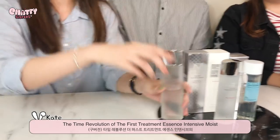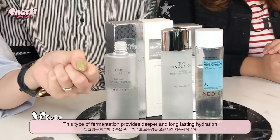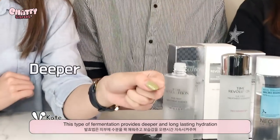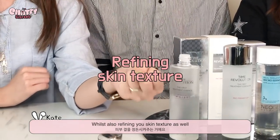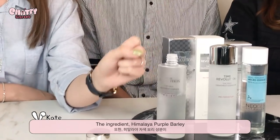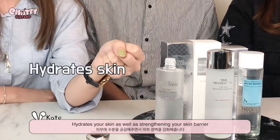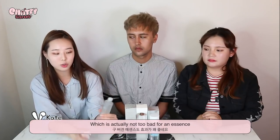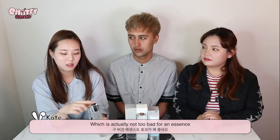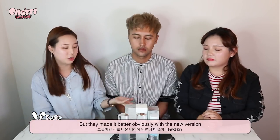So the time evolution of the first treatment essence intensive moist. This type of fermentation provides a deeper and long-lasting hydration, but it's also refining your skin texture as well. The ingredients from the Himalayan purple barley hydrate your skin as well as strengthen your skin barrier, which is actually not too bad for an essence, but they made it better obviously with the new one.